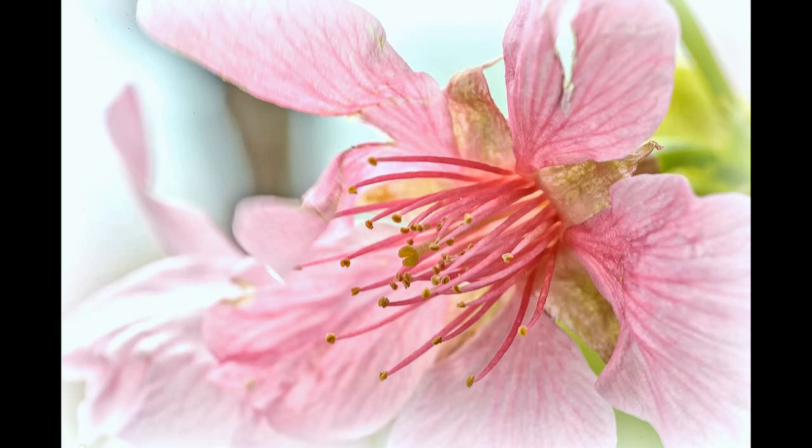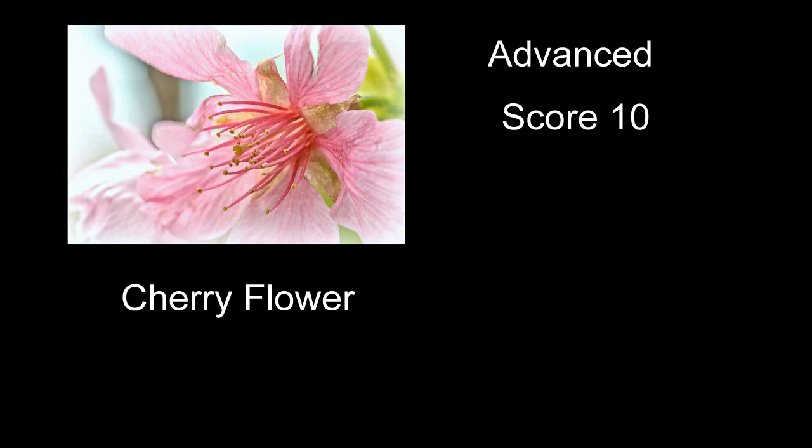I really like the flower photograph in the center, the pink colors, the texture that's in there, the sharpness of those little things that are in there. That's all really nicely done. It's just that the outside border is distracting from the center.